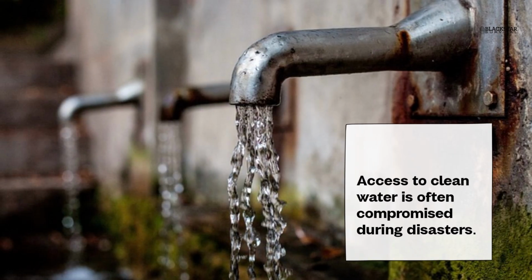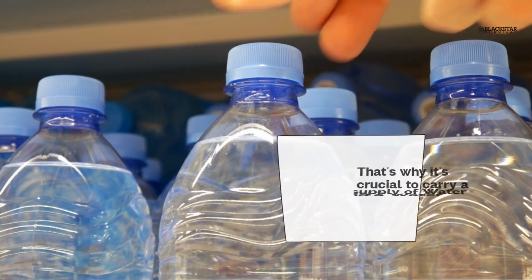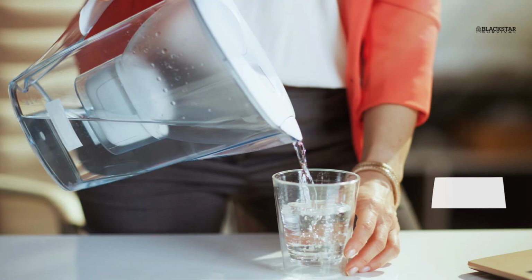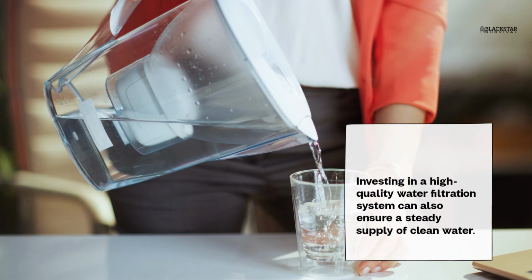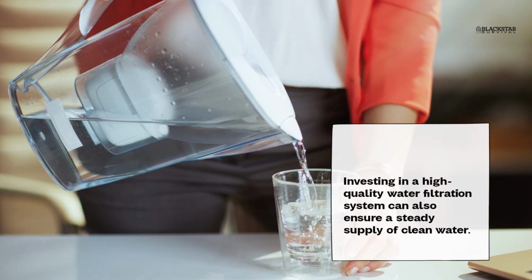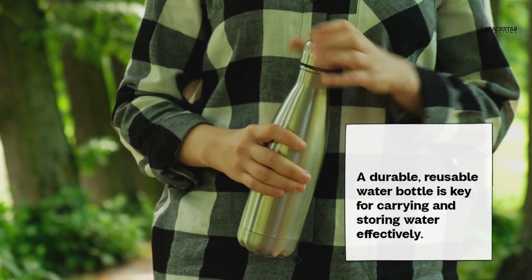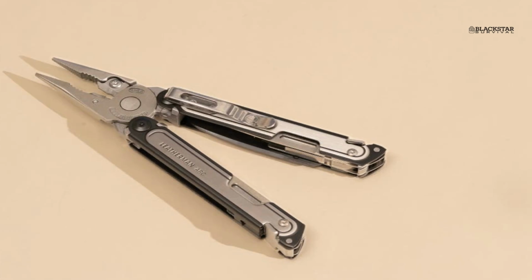Access to clean water is often compromised during disasters. That's why it's crucial to carry a supply of water and a water bottle. Investing in a high-quality water filtration system can also ensure a steady supply of clean water. A durable, reusable water bottle is key for carrying and storing water effectively.